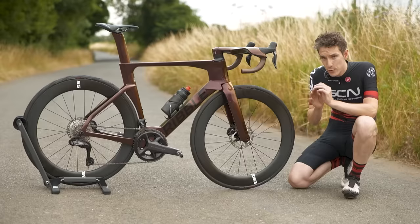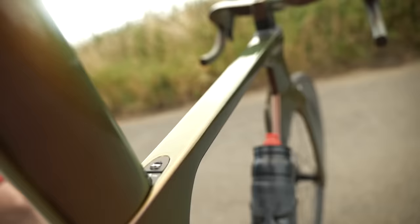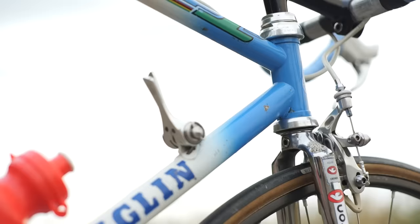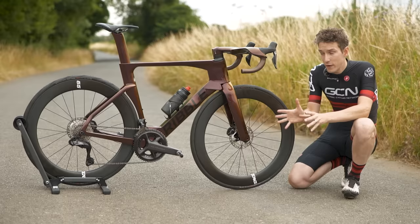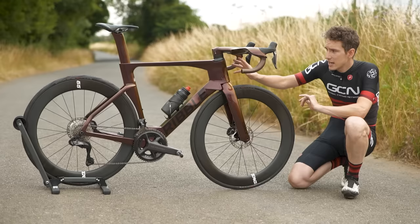Then another huge contrast, perhaps the biggest, are the frame shapes. So on this Ribble, there is not a round tube in sight. And I know that because I've been looking. And it's for a very good reason, because whilst round tubes are structurally a really good shape to make steel as stiff and light as possible, they're aerodynamically really poor. In fact, so much worse than the aerofoil shape that the exposed brake cable outers on the Battalion probably cause about as much drag as the whole head tube on this Ribble.